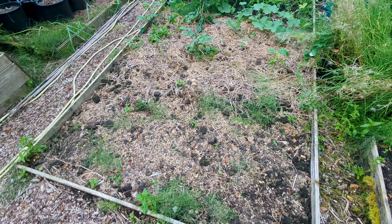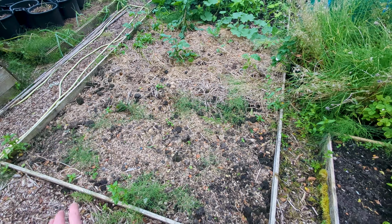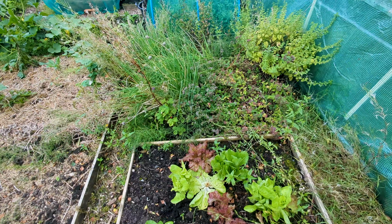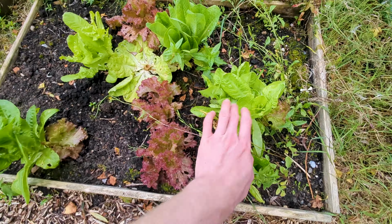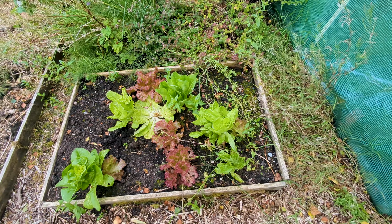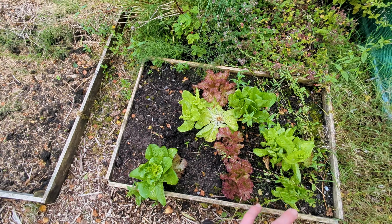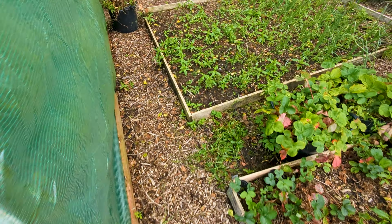Nothing in this bed at the moment, except for a few potatoes I threw in there. Not very neat, to be honest. It's a bit rough around here. The herb bed's just gone wild. I still haven't done anything with that. These salad leaves have been giving us some nice pickings. I'm still picking some of these. We do have some more which we put some more in there, and they all got demolished by the slugs, of course. No surprise there.